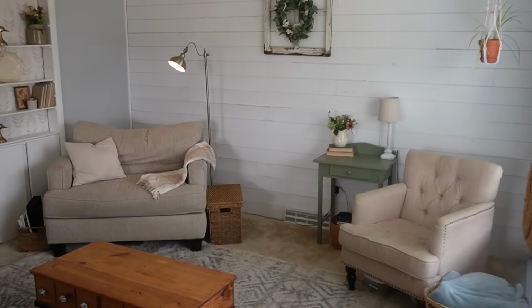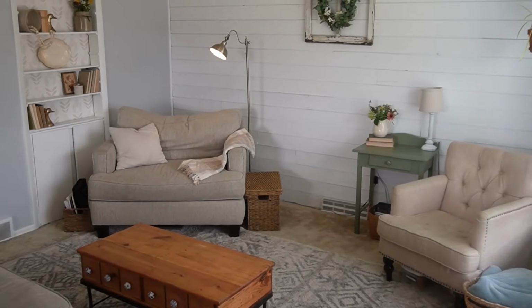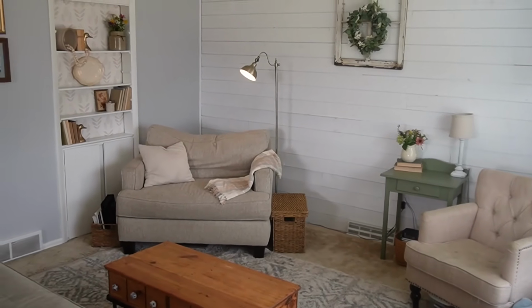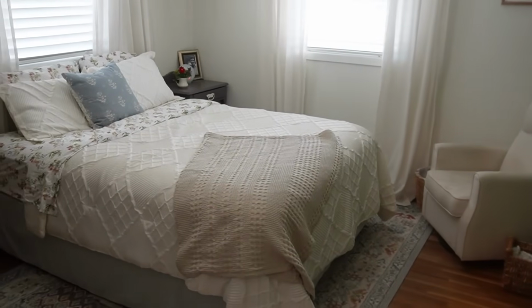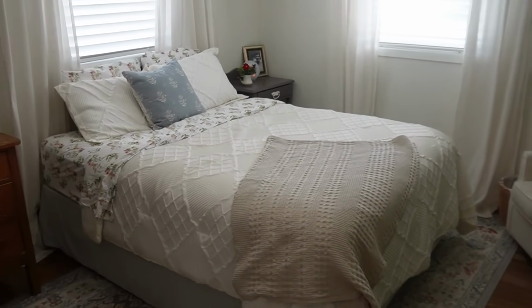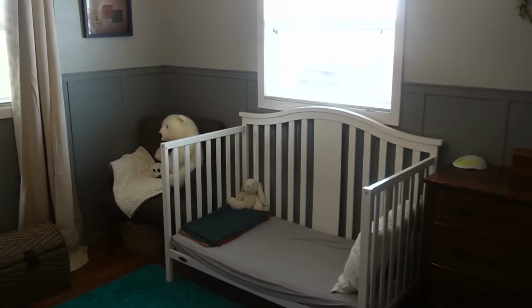Small home living, that is what I am sharing with you today. Welcome to our 950 square foot home as a family of almost 6. So come along today and see how I have set up our home inside for function, practicality, and usefulness.